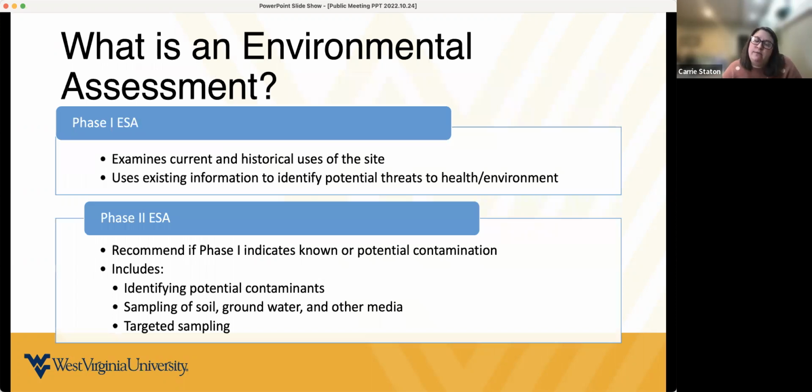And there are really two main kinds of environmental assessments. A phase one examines the current and historical uses of the site. It uses existing information to identify potential threats to the health and the environment. It does not typically involve sampling. It involves looking back at historical records, frequently lots of interviews of folks who live in the area, current owners, past owners, etc. And then often a phase one will identify some potential contamination or even known contamination through that process and recommend that a phase two environmental site assessment is completed.